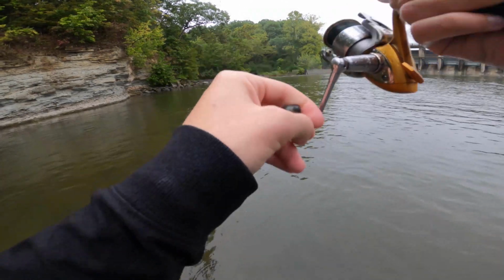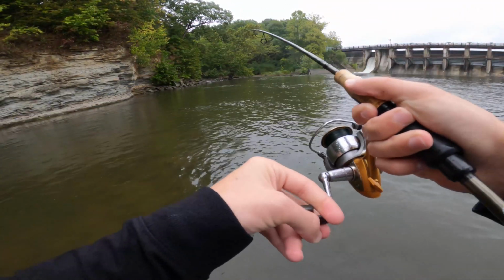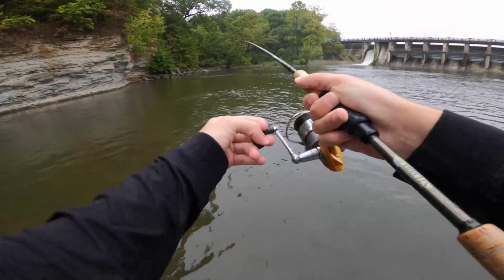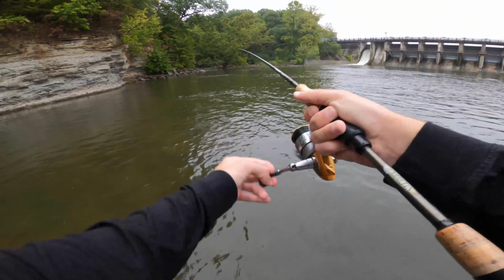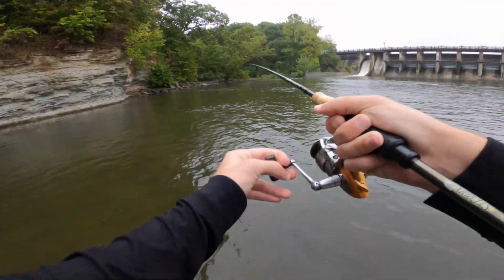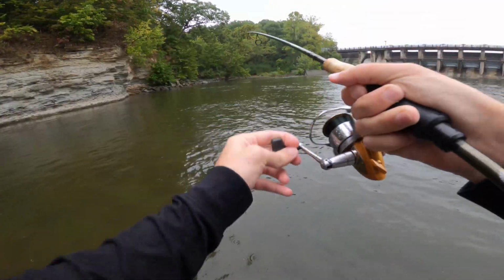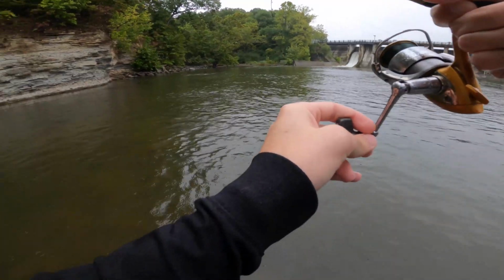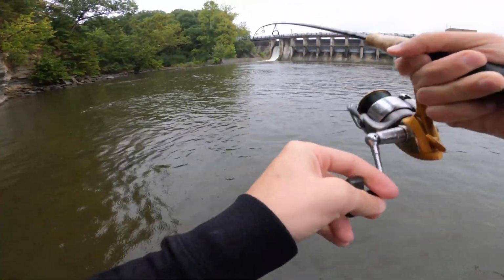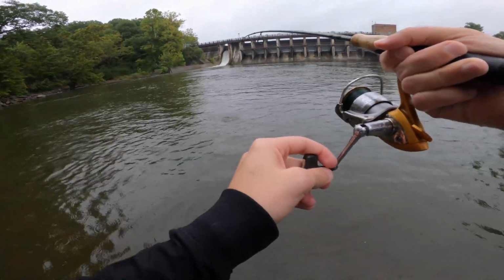Please don't go under a rock or anything. This is a big fish. Whatever this is, it felt like it got off. It's definitely still on. Come on, fish. I don't know if this is a monster smallmouth or something else. I need to land him. What is this? I gotta see it. It's trying to stay down, it looks like.